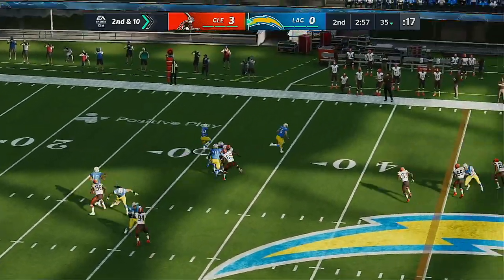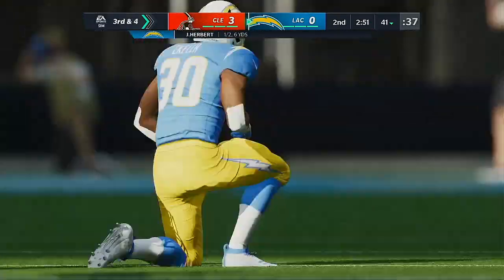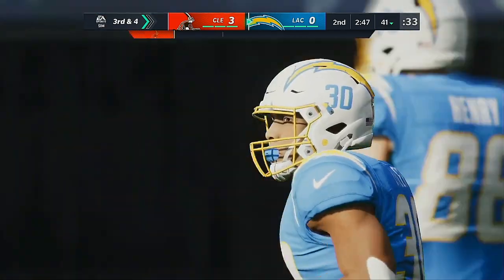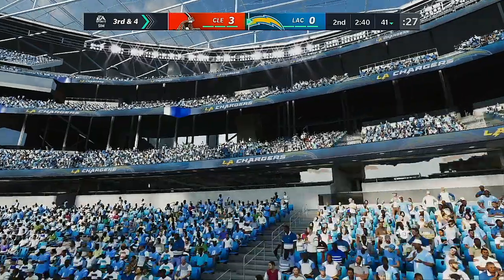On second and 10, the ball back with Herbert. On the screen, this is Ekeler. They get 6. That'll leave them with 3rd and 4. Oh, I came to my feet on that one. I thought he was getting close to breaking that one big, but in the end, give some credit to the defense, finding a way to get to him and forcing a 3rd down.